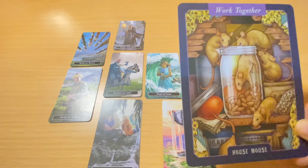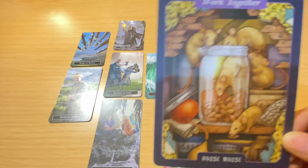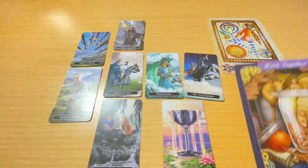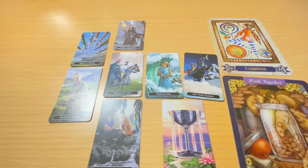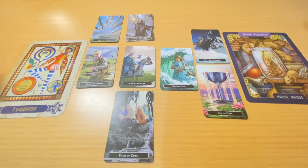We have the house mouse. It says work together. Isn't this card cute? I love these cards. They're so cute. Okay, let me just put these cards in a very organized manner and then we can start your reading, okay? Okay, pile number one.